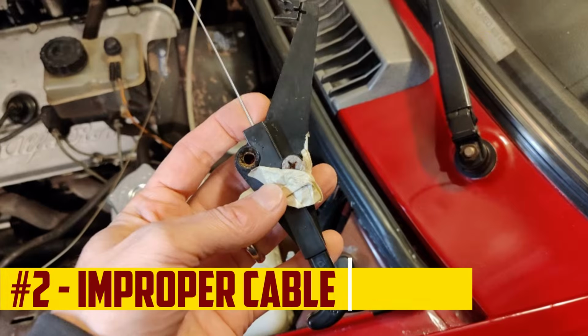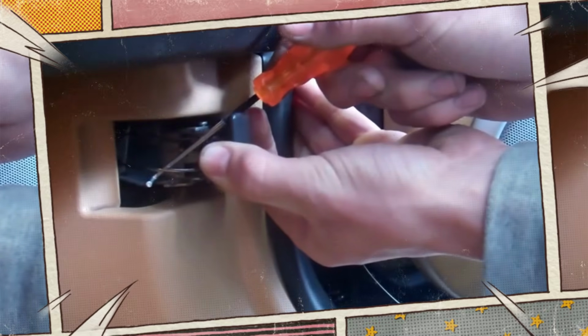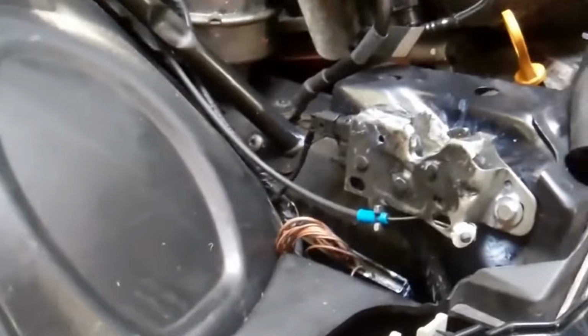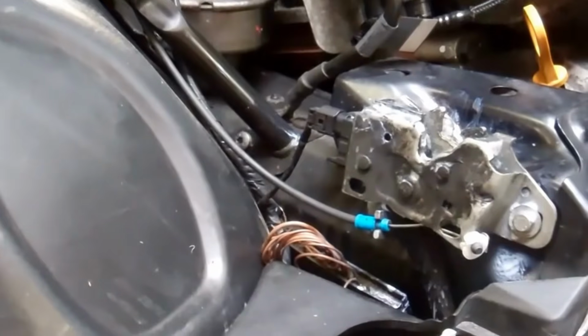Improper cable tension. The latch release cable's tension may become excessively loosened over time, in which case the hood latch won't lock. The hood won't close properly if someone attempts to adjust the issue to try and fix it and over-tightens it. When this occurs, the latch is always open and unable to properly close after being released because the cable release is constantly pushing against the spring.